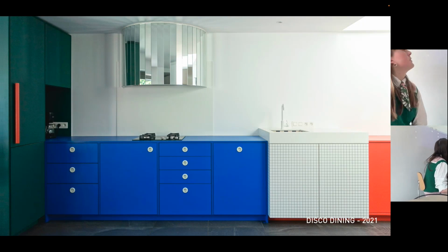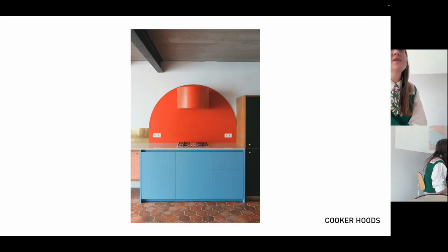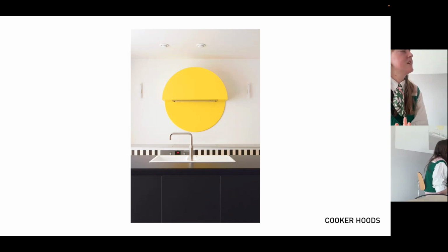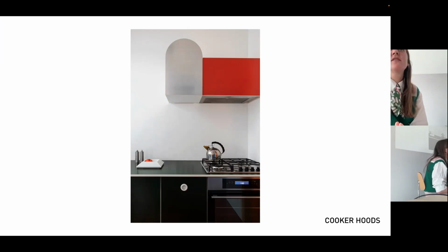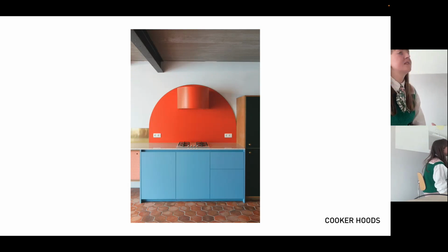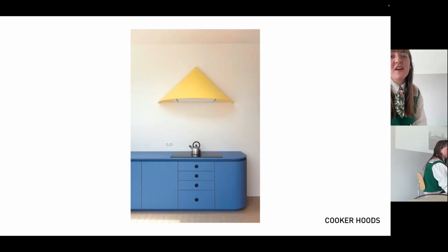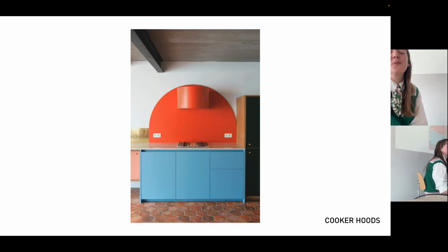And these clients also got a disco cooker hood. And I think the cooker hood is one of the things we love to play with. It's a technical thing that doesn't look really good, but actually you can make a fun piece of it. It's at eye level, so it's very prominent. It had better look good.